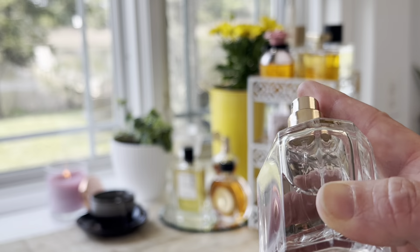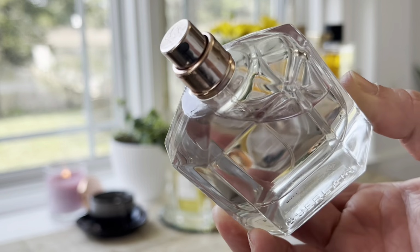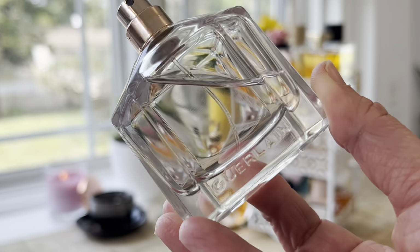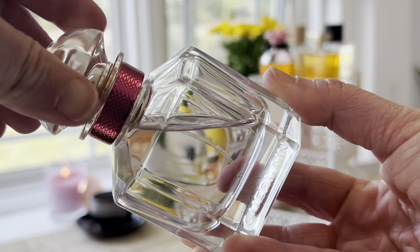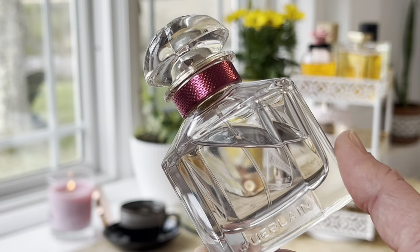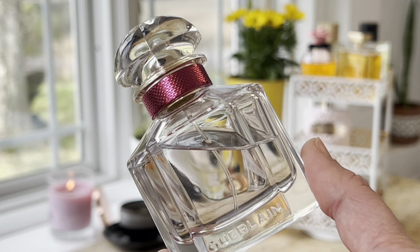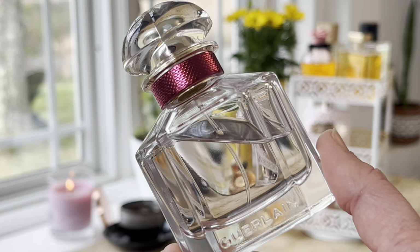There's something delicate but sparkling about it. It's a sundress on a warm, sunny weekend kind of vibes. But it's also a fragrance that I would wear and do wear every day to work. It's pretty feminine, but soft and light at the same time. Sadly discontinued. And sorry about the focus here.